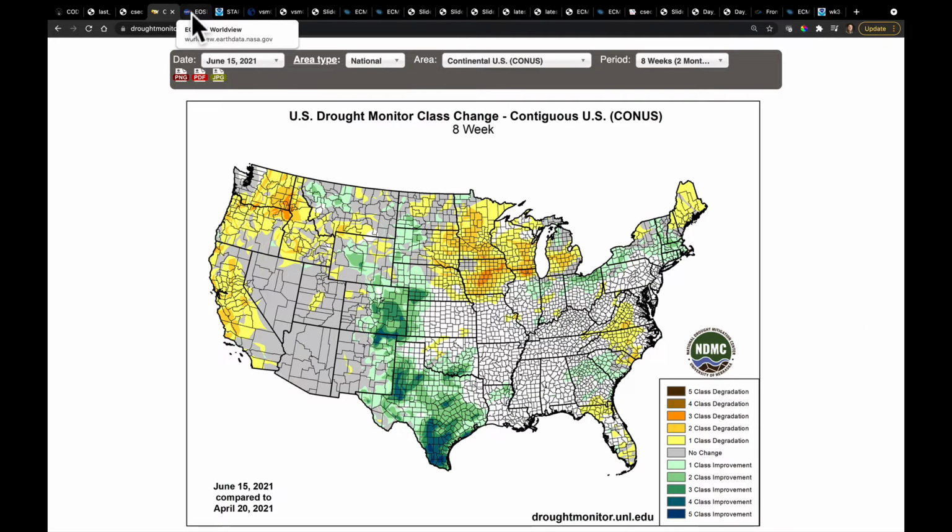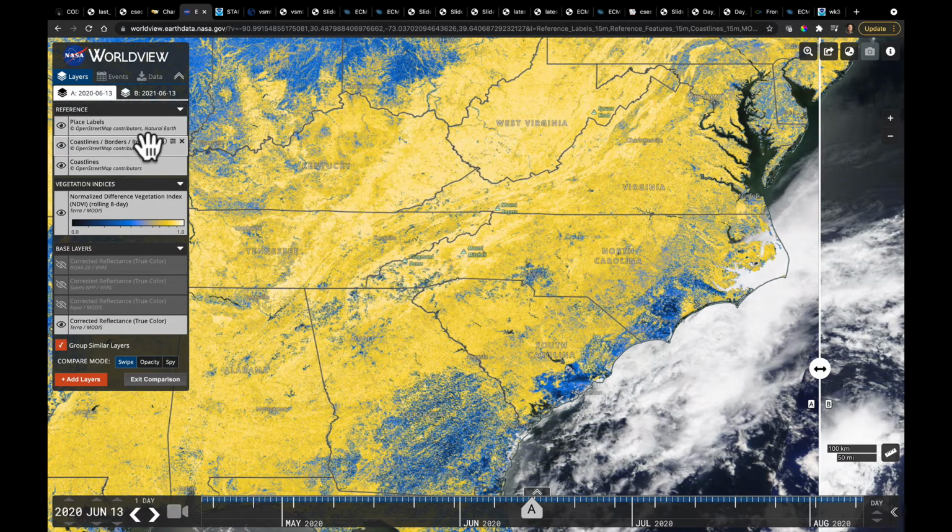Now I'd like to take a look at a couple of different views of crop health. We're going to do that first with an NDVI set of images here from the satellite called Terra. It's MODIS on Terra, excuse me. So we're going to compare, because it's an 8-day rolling average, so the latest data would be available through June 13th, but we're going to compare last year to this year.